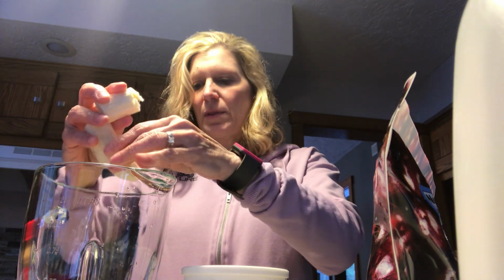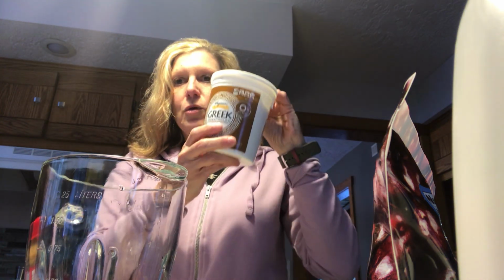You can break it up if you want, but the blender is pretty good about getting all the, I need a towel, getting all the stickies off your hand. And then I'm going to put some Greek yogurt in there, and I don't measure because I've done this a long time, so you kind of get the hang of it. But a lot of people do measure when they cook and make things. I usually don't do that unless it's a new recipe, but I recommend measuring.